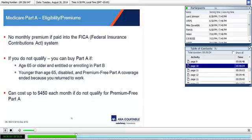Depending on how much history you have, those premiums can get as high as $450 per month. But most individuals and retirees we talk to are going to have Part A with no monthly premium that they would need to pay. So when you enroll in Part A, there's generally not going to be a monthly out-of-pocket expense related to that.